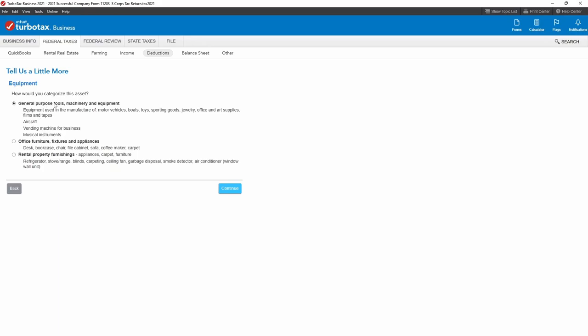So general purchase tool, most of the equipment will fall under this. Furniture over here, so we have desk, we have computers, things like that will go here. And if you have a rental property, this is your business, the rental business, and you are buying things for the house that you're renting out, like refrigerator, stuff like that, then it will go here. But this is not a rental company, this is a consulting company, so any equipment will go here.